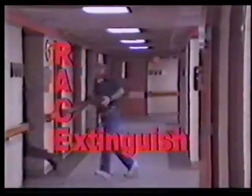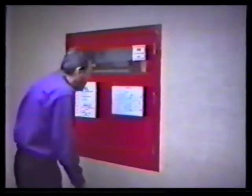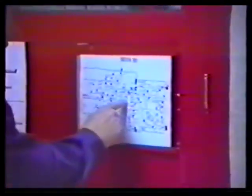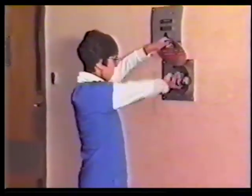Salem Hospital has an evacuation plan that is posted in each department. Be sure you know where it is posted and what it directs you to do. Also, know the location of all oxygen shutoff valves in your department. Remember, a small fire can become a big fire fast, so it's important you know what to do and act quickly.